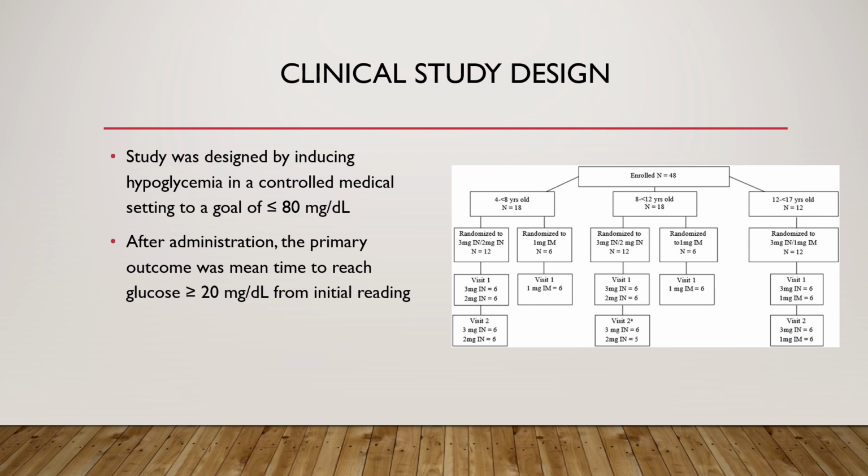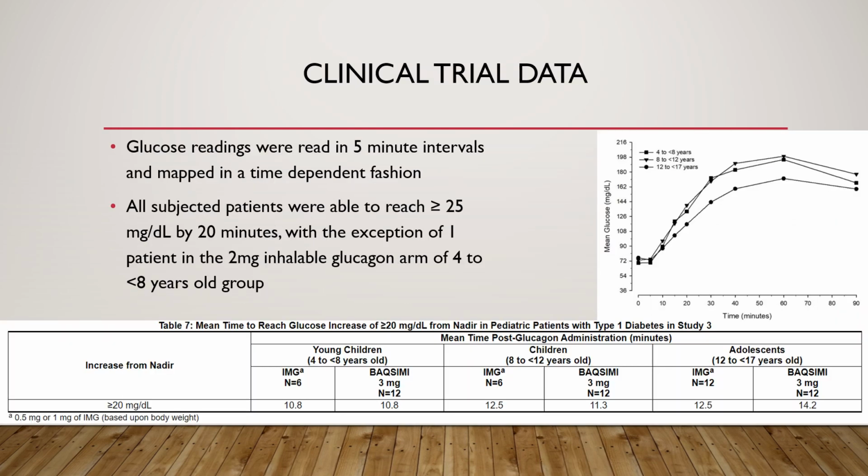The primary goal of all this was to evaluate the mean time to reach glucose levels above 20 milligrams per deciliter from the initial reading. As seen here, glucose readings were read, mapped in a time-dependent fashion, and evaluated for overall outcome over the first 90 minutes post-treatment. The average starting glucose for all treatment groups ranged between 60 and 79 milligrams per deciliter. As seen in the chart above, 3 milligrams of inhalable glucagon had a similar mean time to reach glucose goal when compared to intramuscular glucagon.